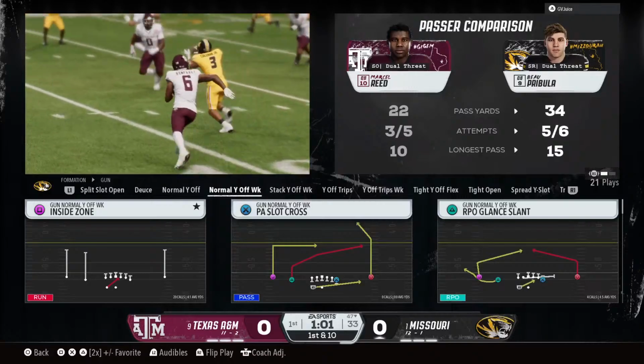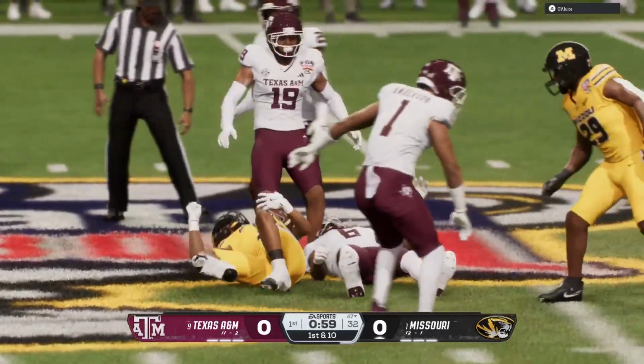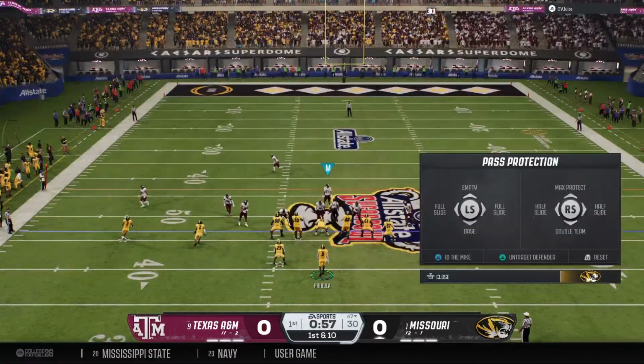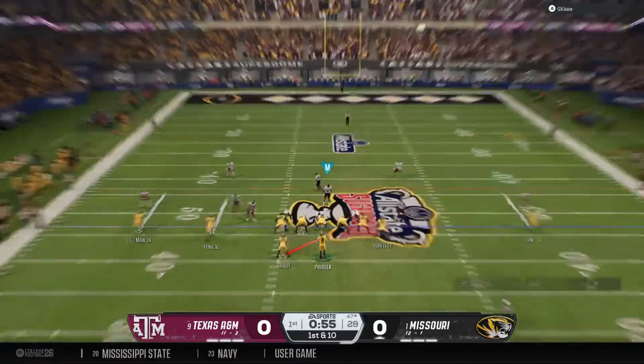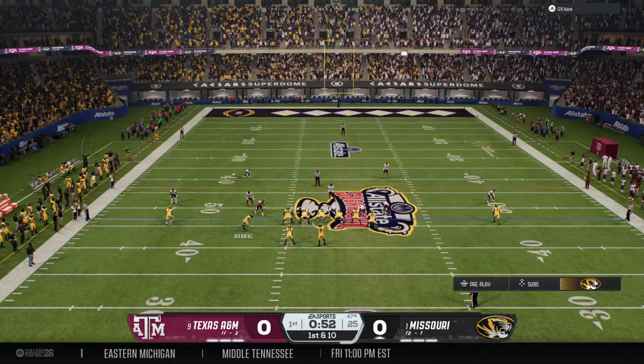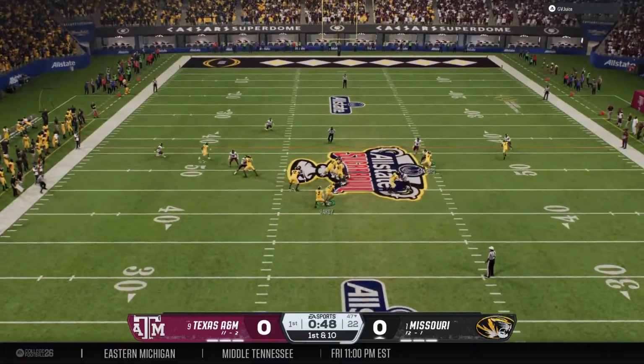And you just continue to see the chemistry between these two. And they told us yesterday in our production meeting, they spent hours and hours working and developing that chemistry and that rhythm by throwing together throughout those summer months. And, man, it's starting to really pay off. He's become his security blanket for the quarterback, and especially on third down, get him the ball.